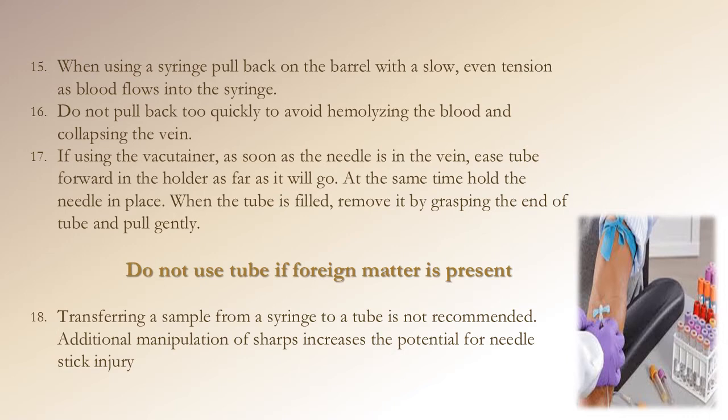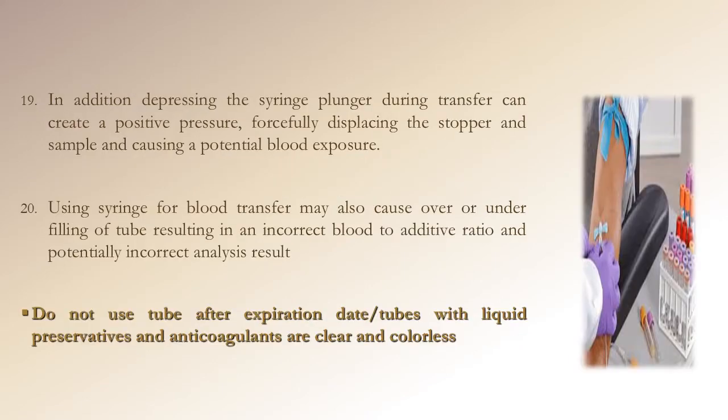Transferring a sample from a syringe to a tube is not recommended. Additional manipulation of sharps increases the potential for needle stick injury. In addition, depressing the syringe plunger during transfer can create a positive pressure, forcefully displacing the stopper and sample and causing a potential blood exposure. Using a syringe for blood transfer may also cause over or underfilling of the tube, resulting in an incorrect blood to additive ratio and potentially incorrect analysis results.